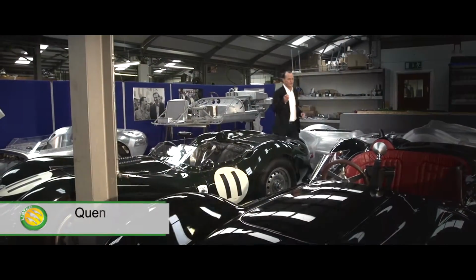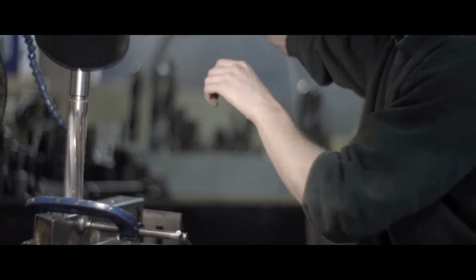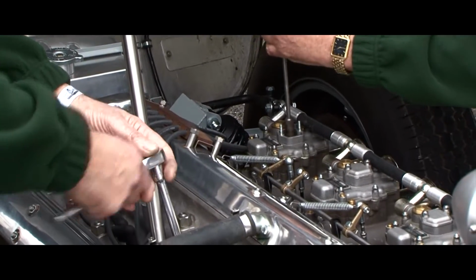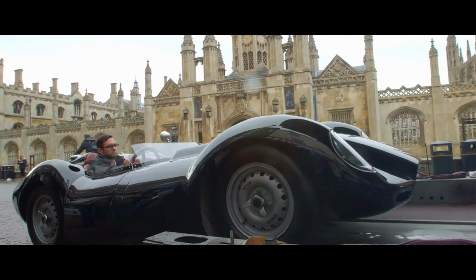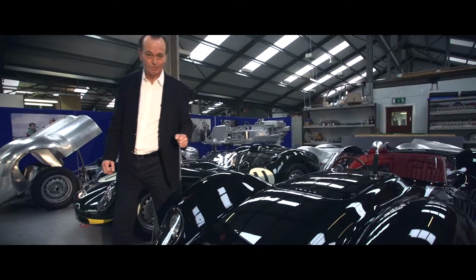And it's the only racing car company in the country that still uses the same tools, the same plans, and some of the original staff that made these cars. This, quite simply, is Britain's longest established racing car company. And in a sleepy corner of Cambridgeshire, the Lister brand is burning brightly.